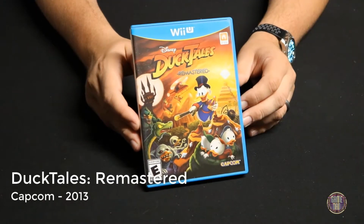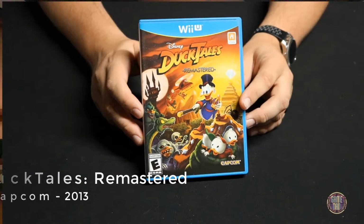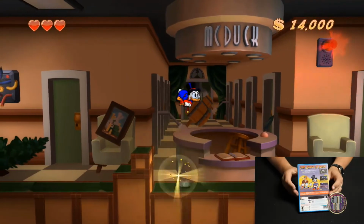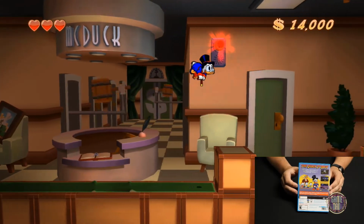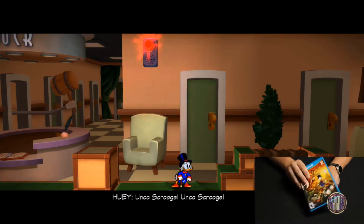DuckTales Remastered was released by Capcom in 2013 and is a fun and quirky little game where you play as Scrooge McDuck. You play through the game protecting your money and taking out baddies along the way. While I enjoy the NES version of this game more for nostalgia reasons, this one was still fun too.